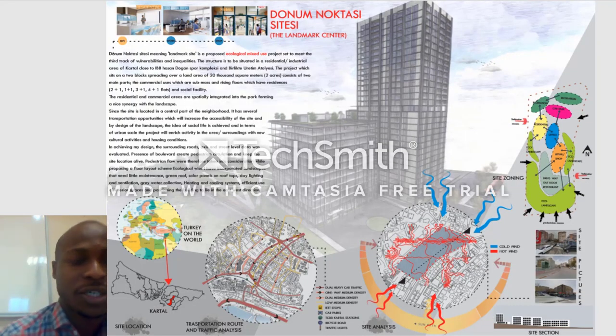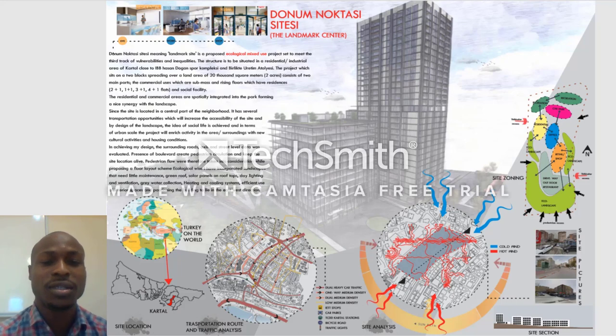Hello, my name is Patrick Akinde, a master's student at Okanu University, and this is my first semester project supervised by Professor Semi Eridis. My project is an ecological mixed-use building, located in Qatar, Istanbul. I have decided to name the site Donum Noctasi Sitesi, which means the landmark center.